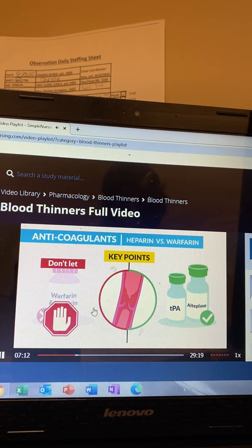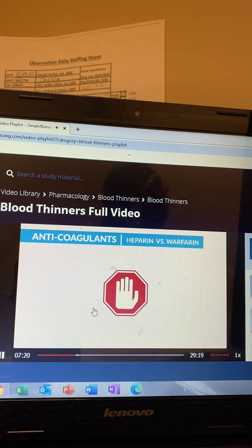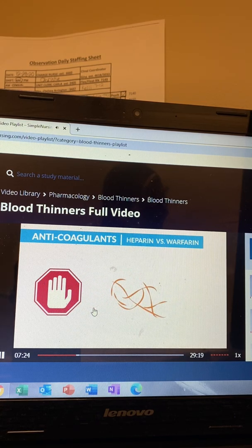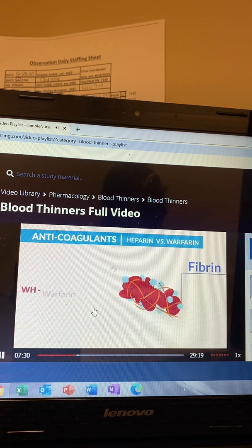So guys, don't let the NCLEX trick you. So let the name help you. Anticoagulants are anticoagulation, withholding clotting factors in the coagulation cascade, mainly blocking the formation of fibrin, since fibrin forms the seals on the clot. So for warfarin and heparin, think WH for withholding clotting factors.